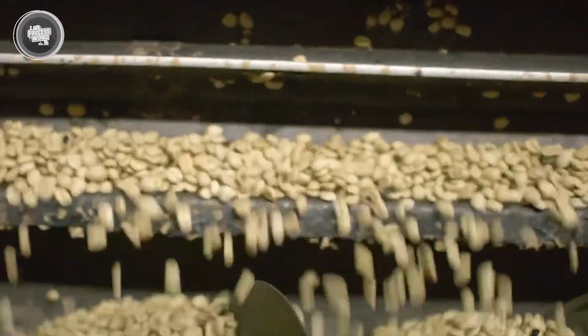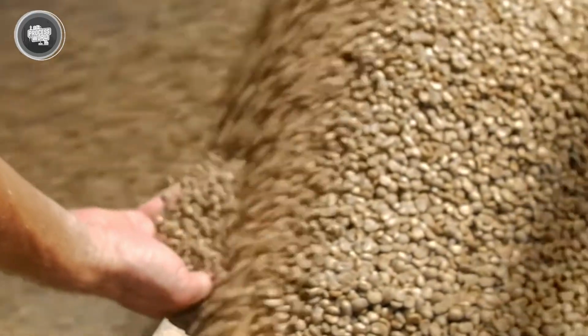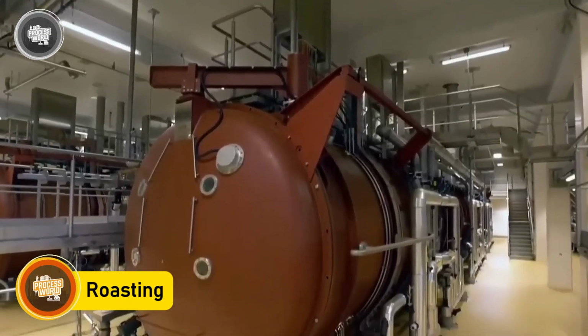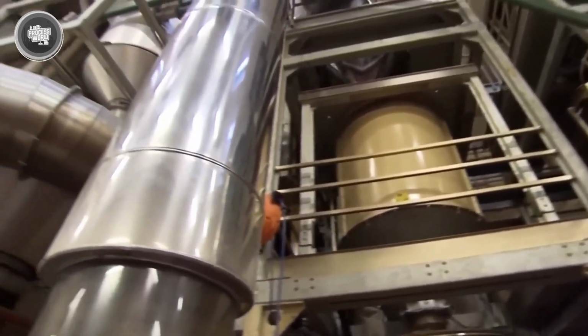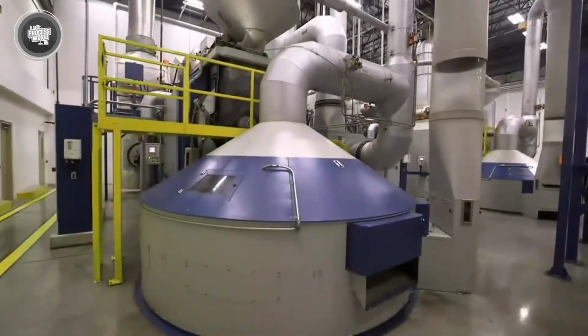Specialized equipment removes dust, stones, metal fragments, and other debris that might have hitched a ride during transport. Air classifiers, sieves, and magnets are all part of the process to ensure nothing unwanted remains. After cleaning, the beans are stored in large, climate-controlled silos to keep them fresh and stable until the roasting stage begins. Roasting is where cocoa beans begin to show their true character.